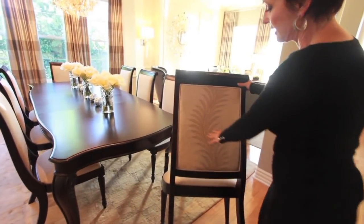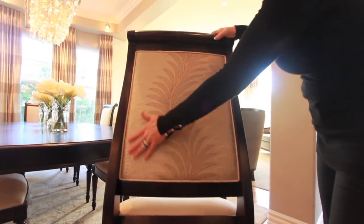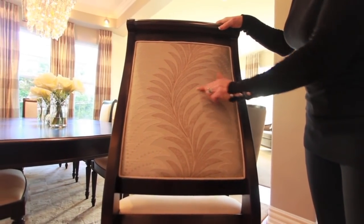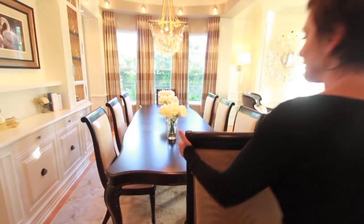This fabric has this fabulous fan leaf effect in the cream color on the outside, bronze up the center, and this is sort of that grayed out blue color of a linen in the background, which ties in the color of those chairs over there.